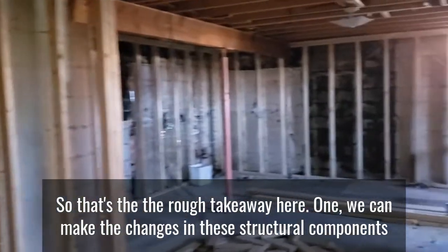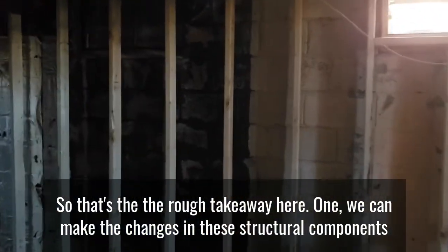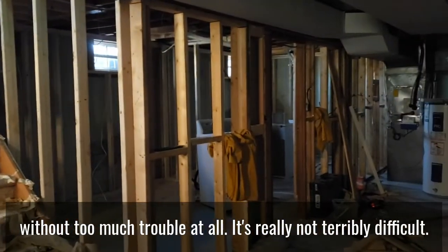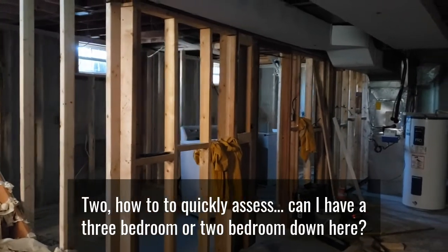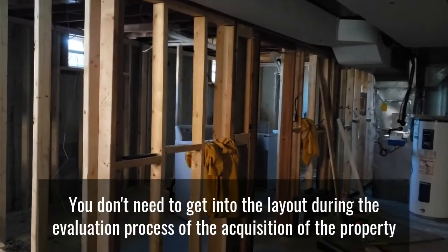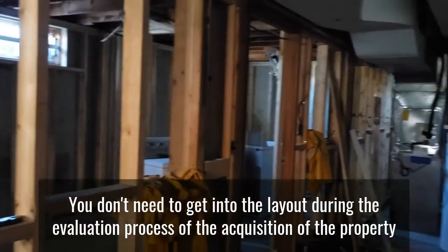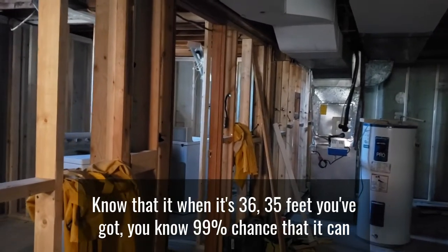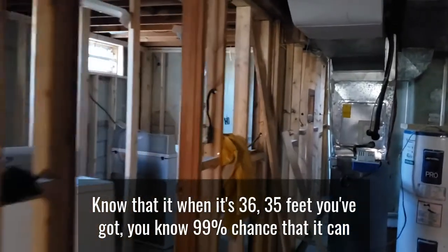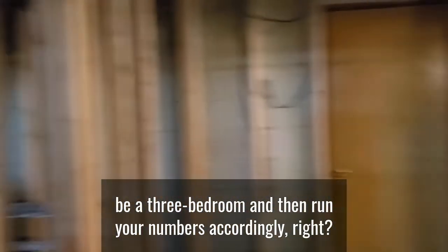So that's the rough takeaway here. One, we can make the changes in these structural components without too much trouble at all. It's really not terribly difficult. Two, how to quickly assess, can I have a 3-bedroom or 2-bedroom down here? You don't need to get into the layout during the evaluation process of the acquisition of the property. Measure the thing, look at it as a blank rectangle, know that when it's 35, 36 feet, you've got a 99% chance that it can be a 3-bedroom, and then run your numbers accordingly, right?